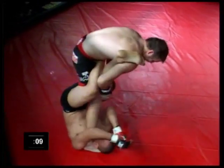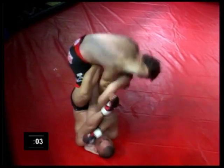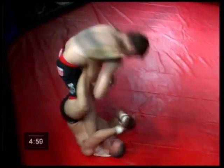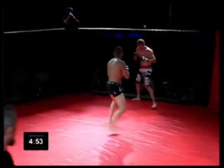It's definitely something that could pay off for Vega, but eating punches off of your back is a tough way to make a living. Even if a submission looks like it's a possibility, it's still a bit of a tenuous situation. And there's the end of the round. We're back with the second. Touch of gloves, and again, both these guys coming out really fast.